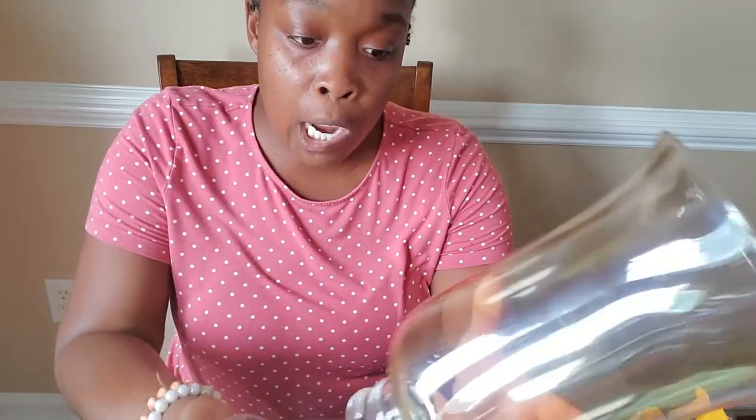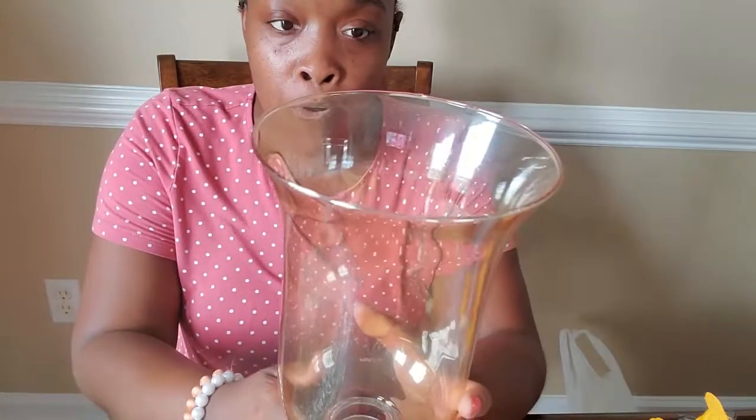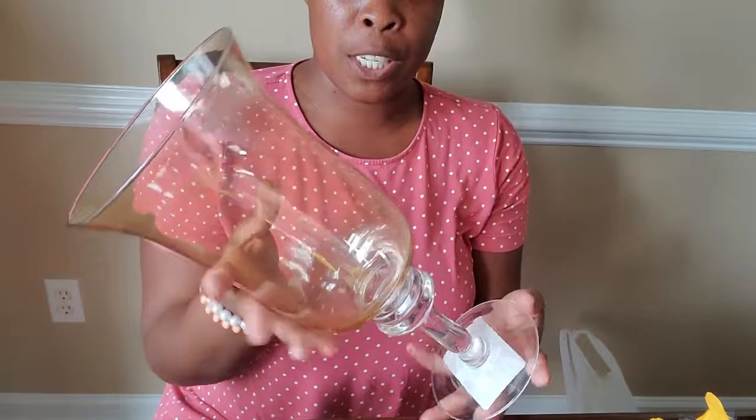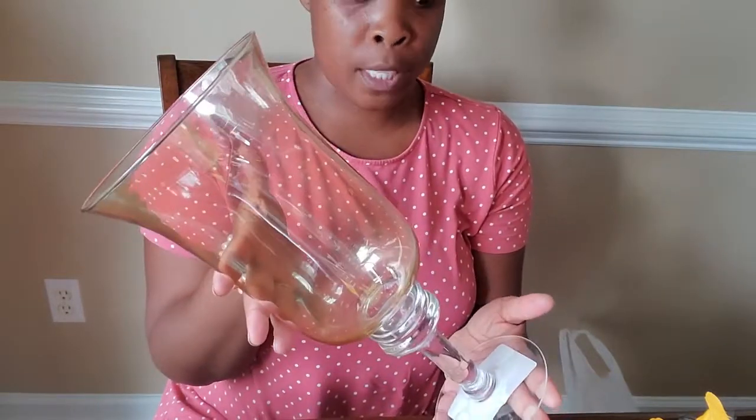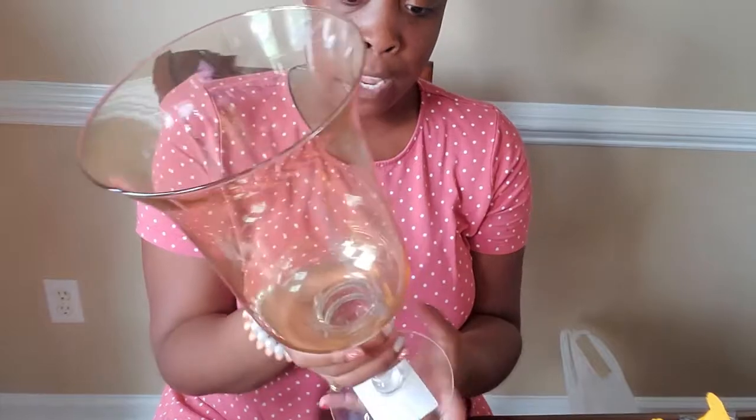But for what I'm gonna use it for, in the condition that it's in, which is excellent condition, to me, $2.25 was a good price for this vase right here. It's very heavy and good quality.